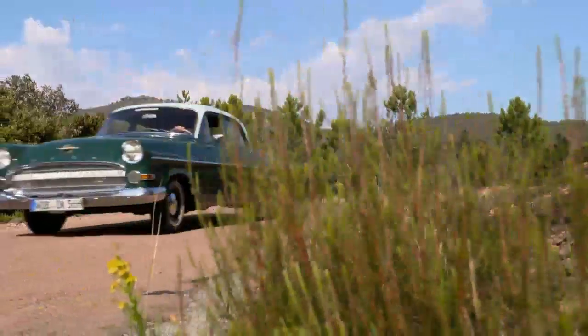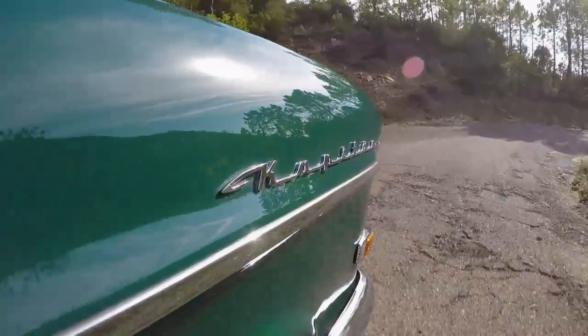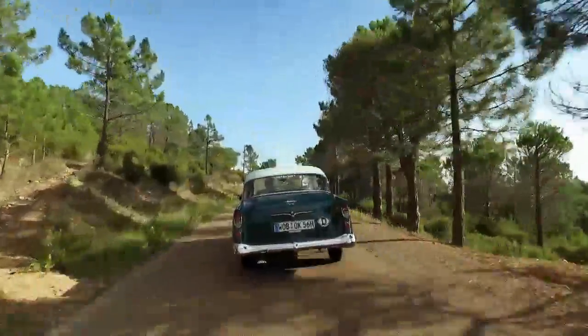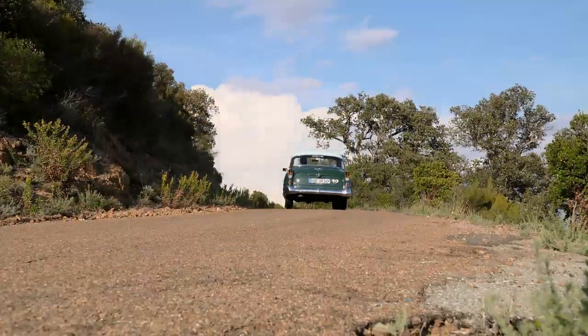In 1970, after long and dependable service, the Kapitän was retired with honors. From then on, the top of the range belonged to the Admiral and the Diplomat, while the up-and-coming Opel Commodore served the mid-range.